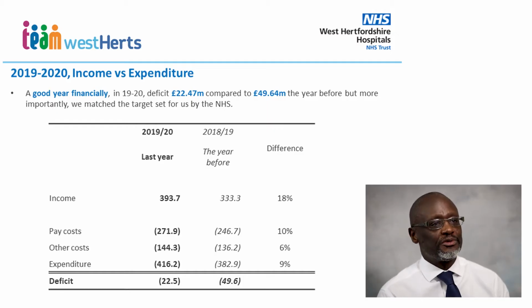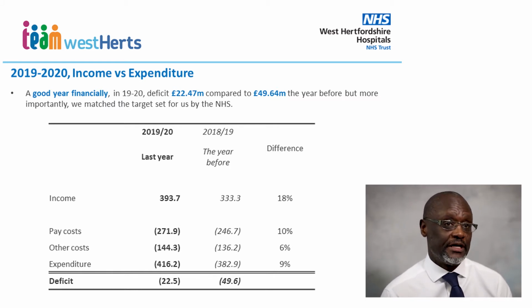So first of all, 2019-20 was a good year for us financially. We ended the year with a financial deficit of 22.47 million. Now that compared to the previous year when we had a much larger deficit of 49.6 million. But most importantly, that deficit was in line with the target that we were set by NHS Improvement. So our target was to end the year with a deficit of 22.7 million, which means that we were targeted with spending no more than 22.7 million above the amount of income that we earned.